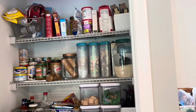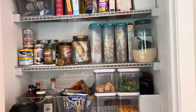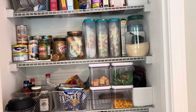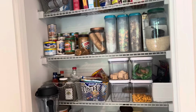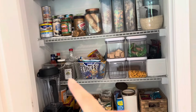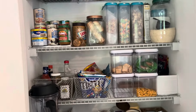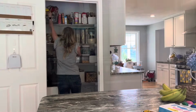Up here needs to be straightened out. I don't even know what's in this one. And I'm not sure, I think this cereal is probably bad. I'm not sure about the Fruit Loops. We'll see. And double check the canned goods to see what dates are on them. And then these two bins here as well. So it shouldn't take me too long. So let's just get right into it and get this pantry in much better shape.